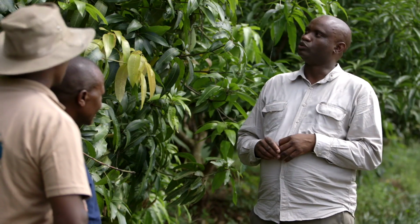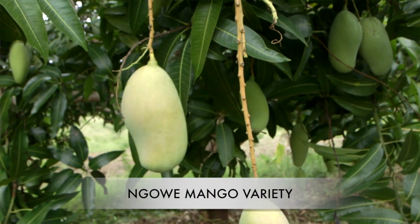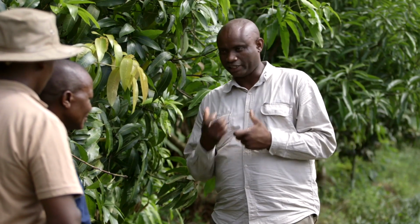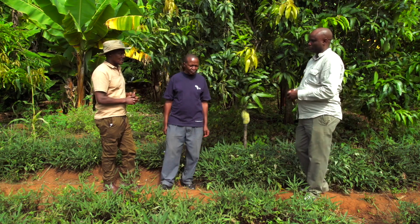Do you collect all the types of the mangoes? What we do is we collect apples, we collect ngwe, like this one. Yes. We collect the tommy also from next season. Okay. We'll be collecting the Kent. Actually, we want 40 tons per day, and we can only get that. 40? Yeah, 40 tons per day. So you still need a lot of mangoes. We need a lot of mangoes, a lot of mangoes.